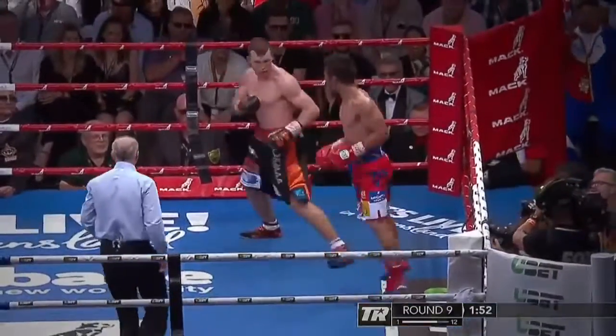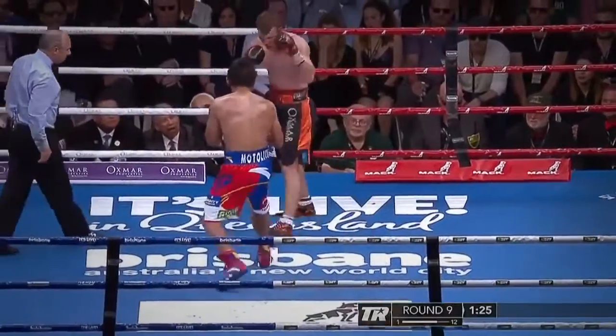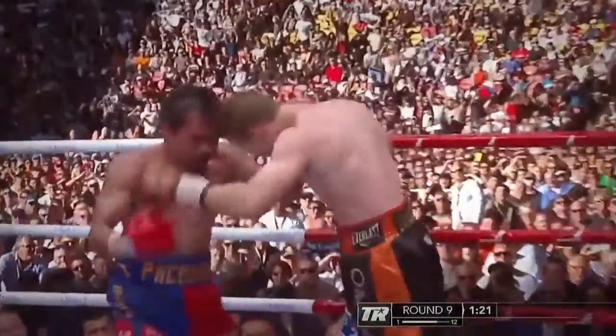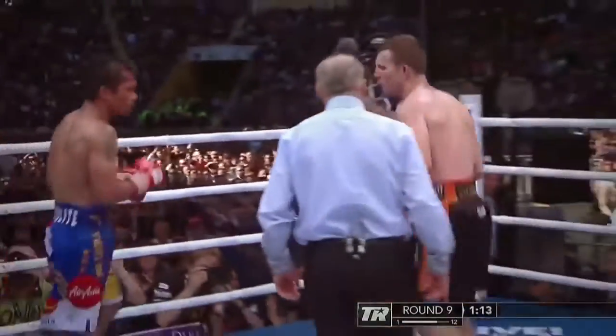Horn backing off. He can't allow Manny to do this. This is the first time Manny's getting off first in the fight. He's feeling the pinch, though. He's very fatigued. You can see it in his face. Oh, he's staggered. Here comes Manny. He's on the assault. And wow, with the left hand of Manny. Horn nails him with the right hand, but he's still on his feet.